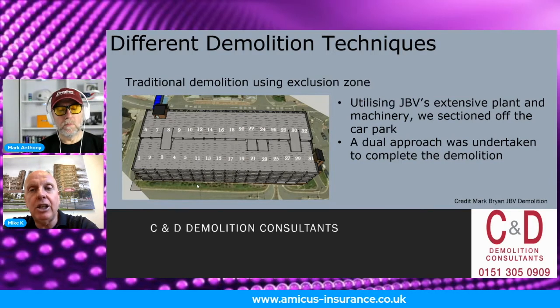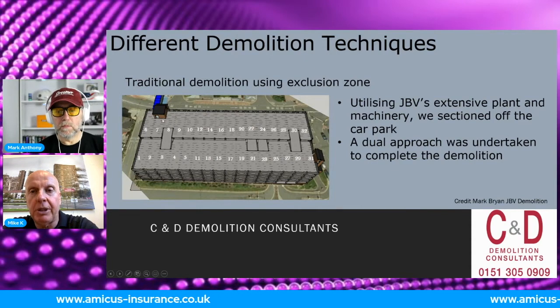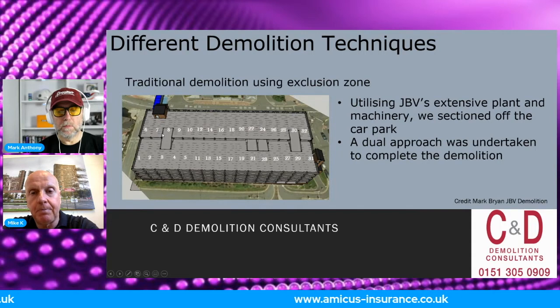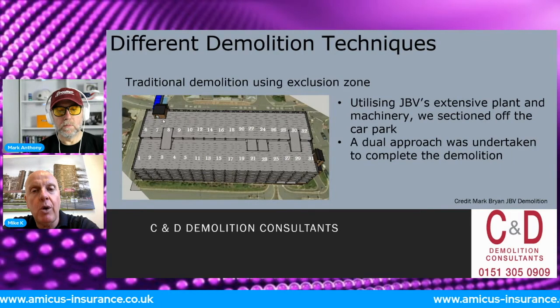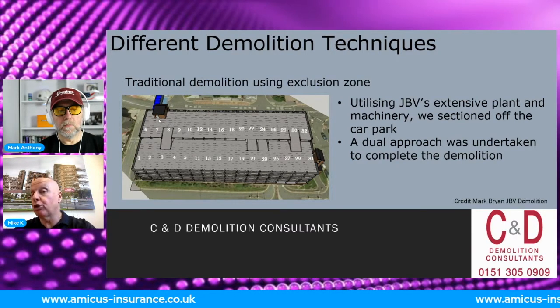If you can see in the top left-hand side of the screen, where number 6 and number 7 are, there was our strength point. Our strength point there was a sheared wall, two lifts, and also a stairwell, all in the one area. So we worked back to that point. We took the car park down and left it to that point, because that was our strength point.